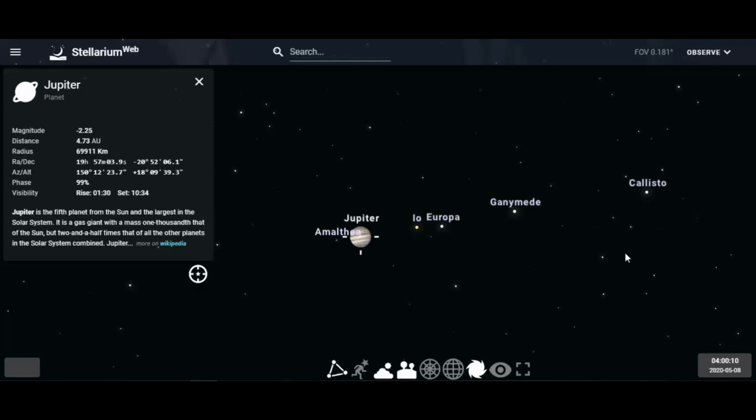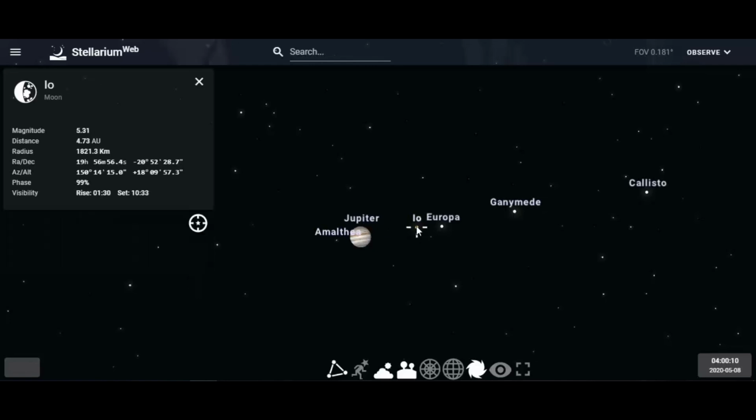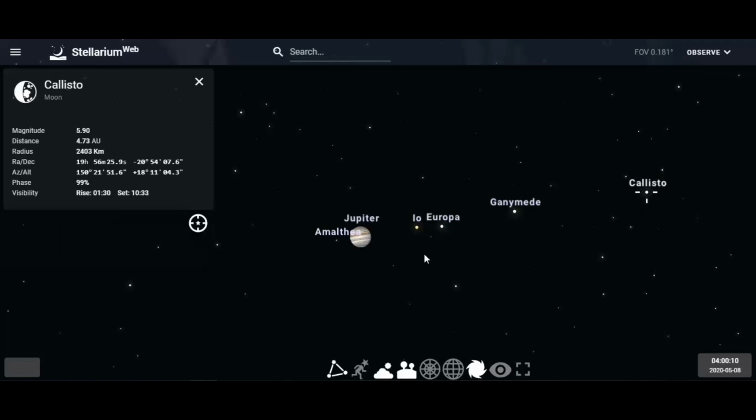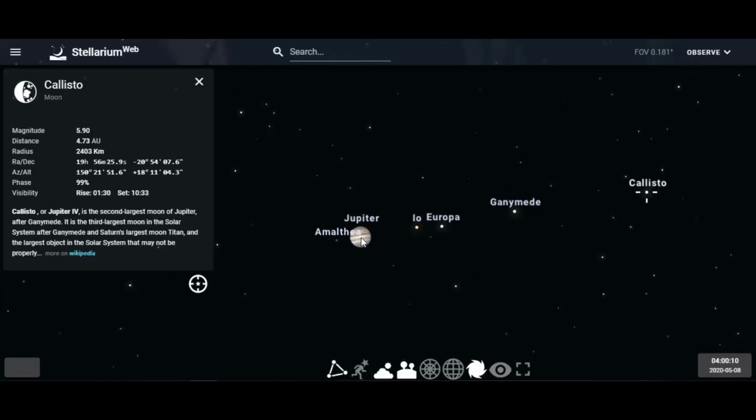Jupiter has roughly 78 moons in total, but these are the 4 largest ones. In fact, Ganymede is the largest moon in the solar system. Then we have Io, then Europa, the icy moon, and then Callisto. Now for Jupiter, it only takes 10 hours to turn on its axis for a single day. So as you follow Io, Europa, and Ganymede, they appear to change position relative to Jupiter by the hour. It's always fun to look at.